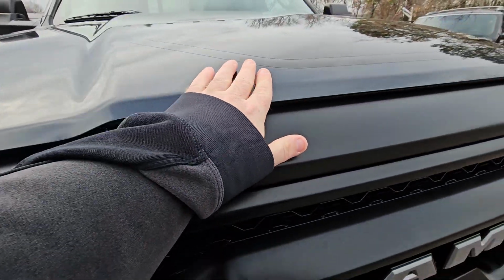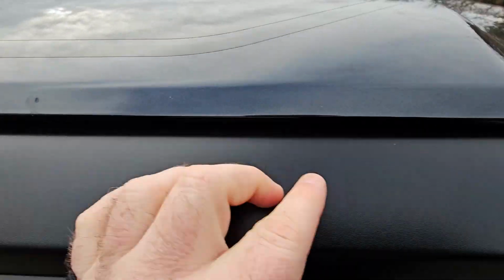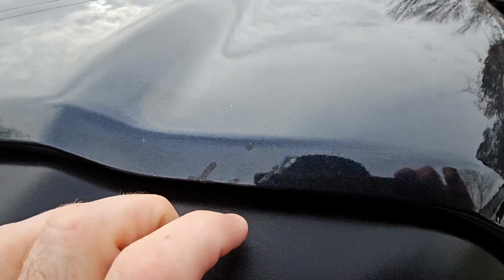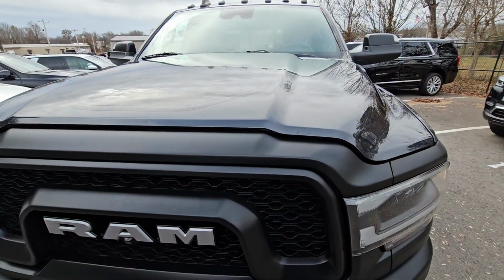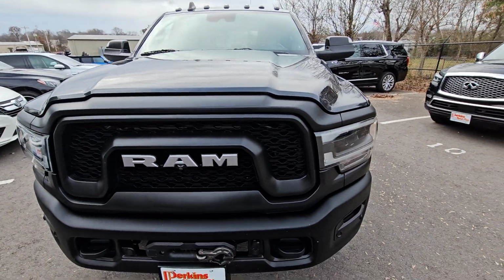Kind of feeling like this is where you most commonly will get rock chips, just stuff that happened off the road over time. You'll see a few little touch-up spots, but again, maybe 1 foot away, 2 feet away, everything's gone.